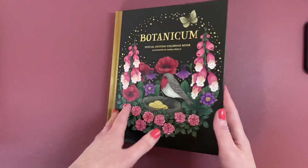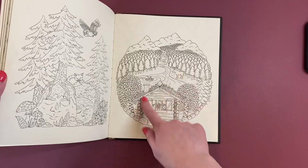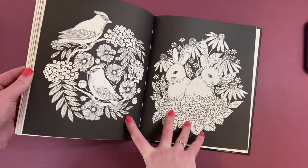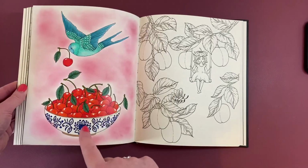this one is, sorry, I lost my train of thought, Botanicum. This is another beautiful book. That's a nice sort of wintry scene, isn't it? And Christmas trees on this page. So you do have the black backgrounds again in this one, and the cream coloured backgrounds. That was one that I did with the little cherries.